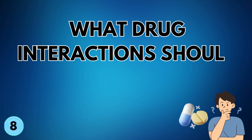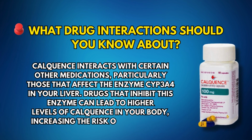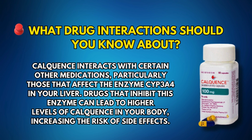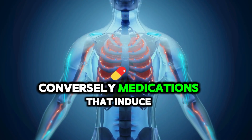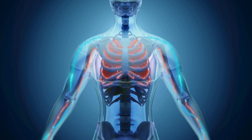Number 8. What drug interactions should you know about? Calquence interacts with certain other medications, particularly those that affect the enzyme CYP3A4 in your liver. Drugs that inhibit this enzyme can lead to higher levels of Calquence in your body, increasing the risk of side effects. Conversely, medications that induce CYP3A4 can reduce Calquence's effectiveness.